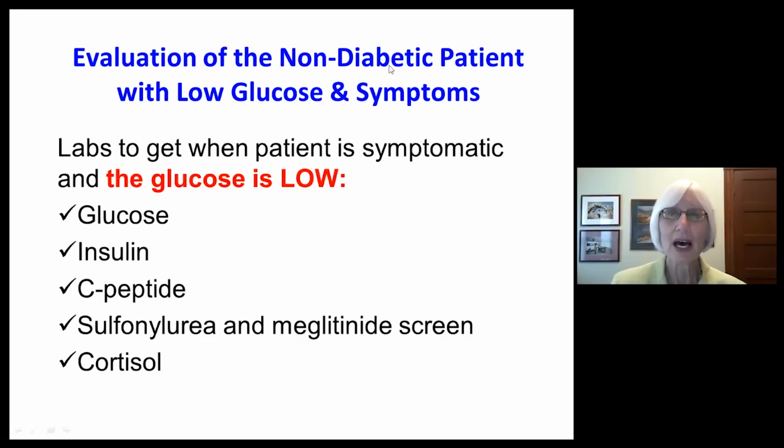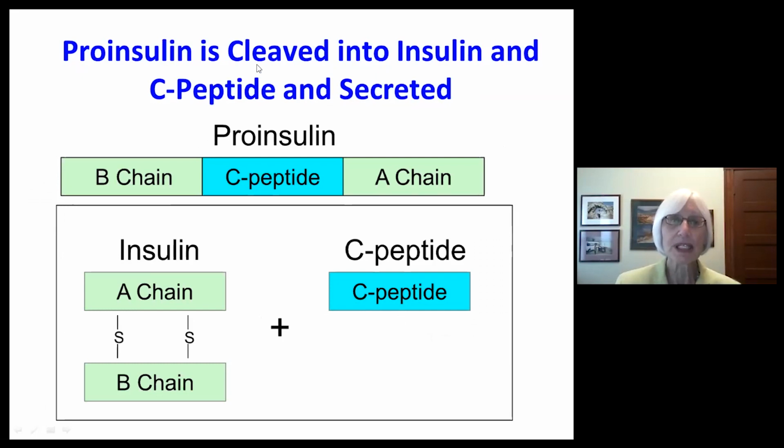So in the non-diabetic patient who presents with symptoms of low glucose, which can be sweating, nervousness, confusion, lethargy, seizures, coma, the labs to get when the patient is symptomatic and the glucose is low include, in addition to the glucose, an insulin level, C-peptide, sulfonylurea, and we also screen for the meglitinides, Prandin and others, as well as a cortisol. And to understand how this works, it's important to understand the metabolism of insulin.